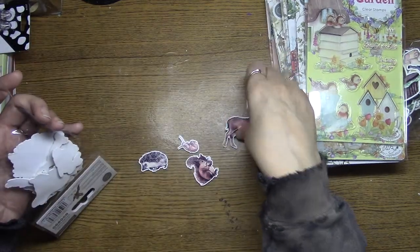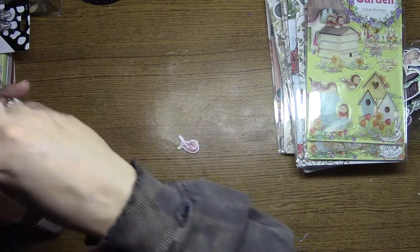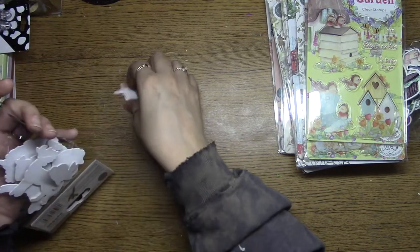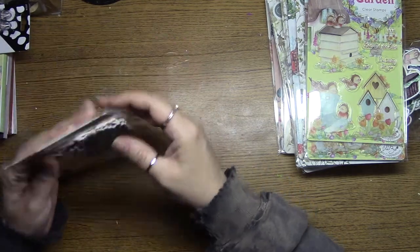So if I remember correctly, these were like $2.99 each pack. Or $1.90, I'm not sure. I should have just wrote everything down. And that wasn't more than $3. So that's that.